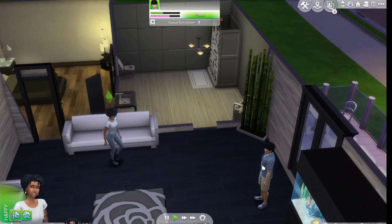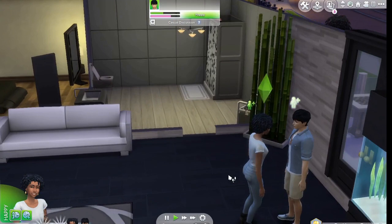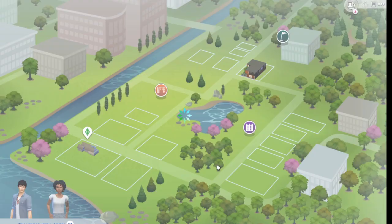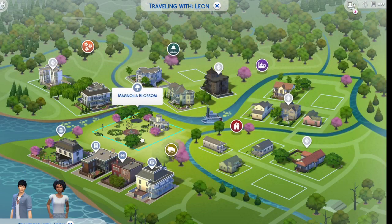Okay, so they're gonna go on a date now, and let's see. Probably just a park. That's easy. Yeah, Magnolia Park. Perfect date spot.